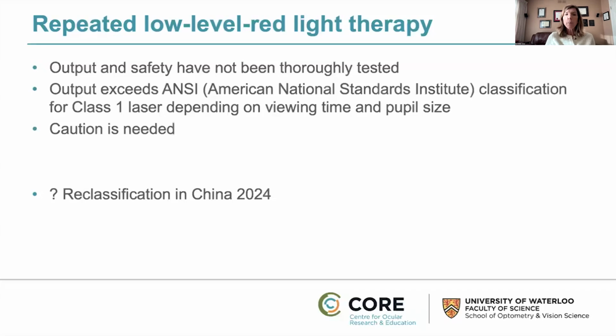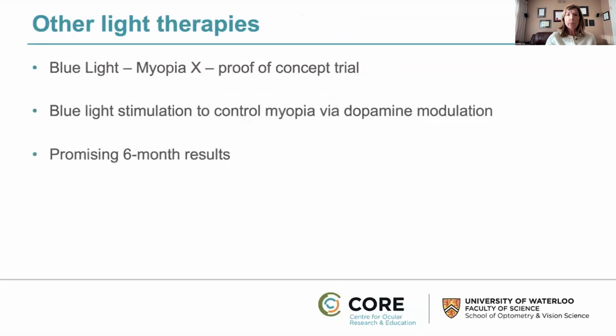concerns, and the concerns are really about safety. The output of this particular laser does exceed the American National Standards Institute classification, and the amount of light that the retina is getting depends on viewing time and pupil size. So children with larger pupils are perhaps getting an overdose compared to children with smaller pupils. My understanding is this has just been reclassified in China as a class 3 laser, which means it's not readily available to optometrists anymore. So I think great potential, but a lot more work is needed to look at that safety and at the ideal time to use per patient.